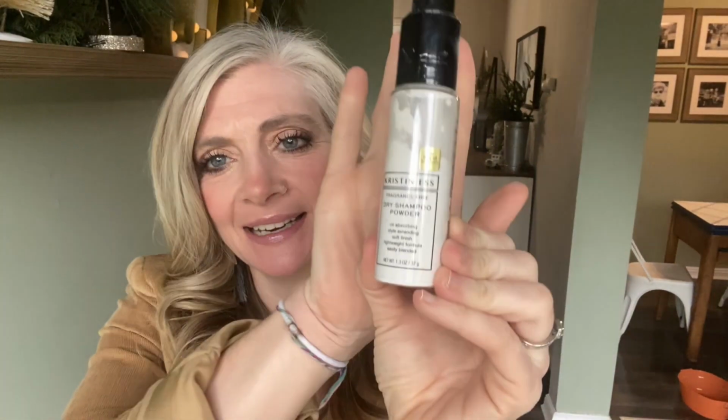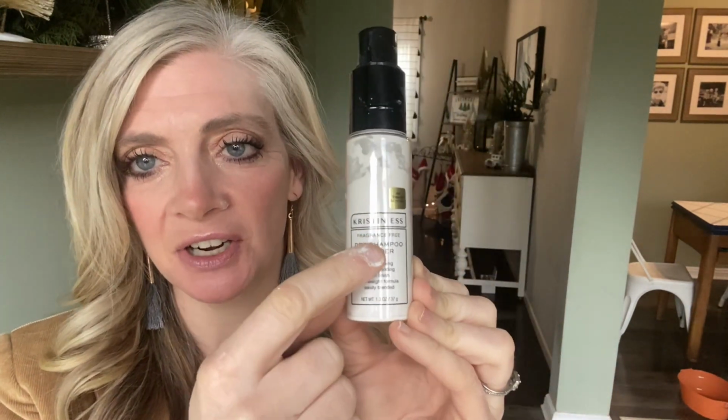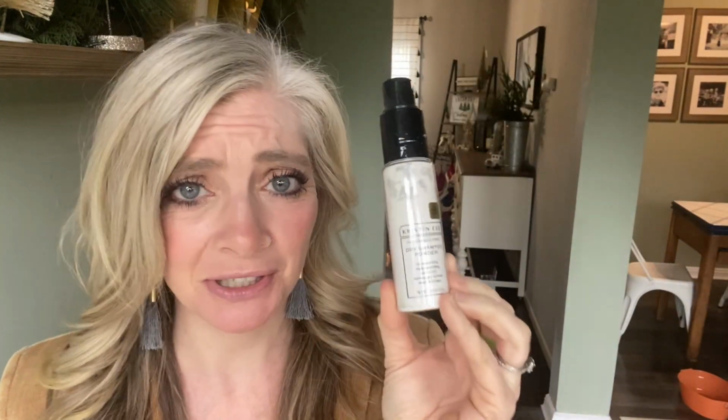I have this Kristen Estes, whatever, I don't know how to say her name. The stuff's at Target. I love her shampoo, her purple shampoo and her purple conditioner. However, I got suckered into buying this dry shampoo. I will tell you, this bottle was like $12, which is ridiculous. And the cornstarch works just as well, if not better.